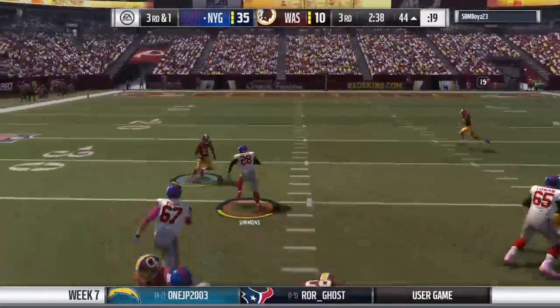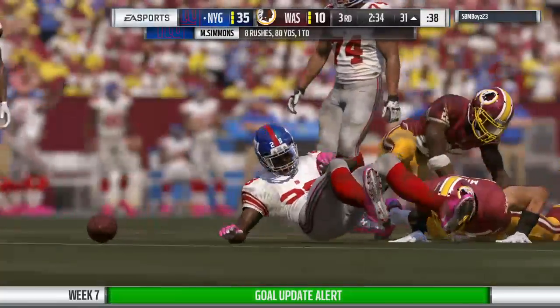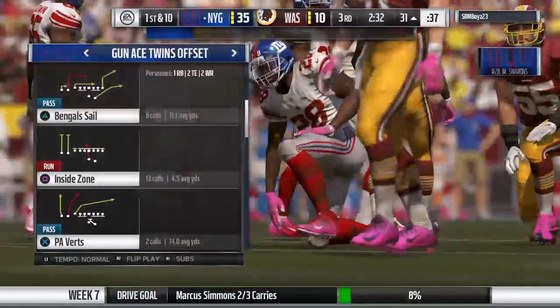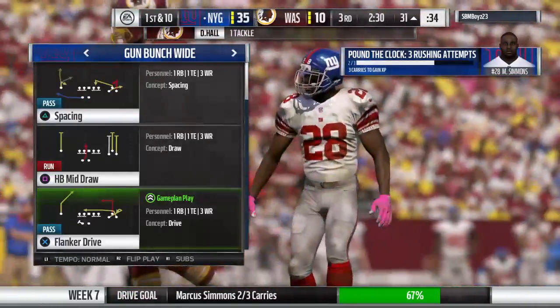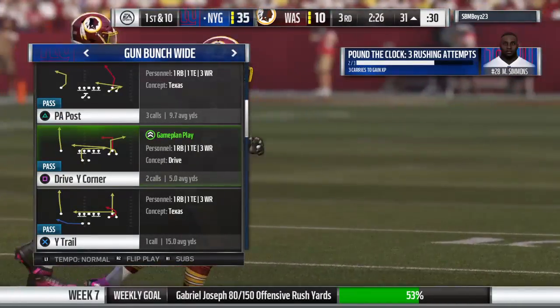They'll run it now out of the gun. And he's able to get it to the 31, and that's enough for the first. 12 yards there as they move the chains. Another good run there, and now we're seeing an offense that's imposed its will on a defense.